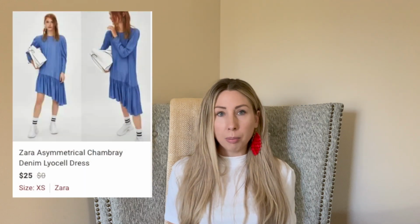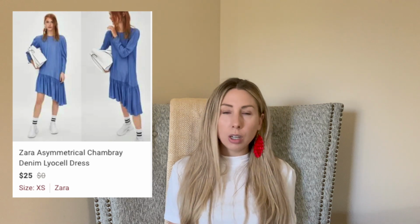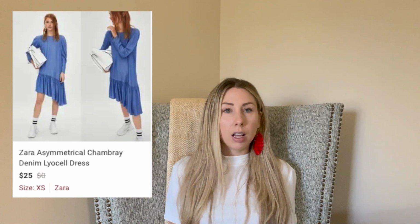Next up is this Zara asymmetrical chambray dress. I've had this for 111 days. I'm honestly not sure why this one isn't selling. I have it listed now for $25. This I might just take to Plato's. If it doesn't sell in the next 3 months, I'm probably going to take it to Plato's.